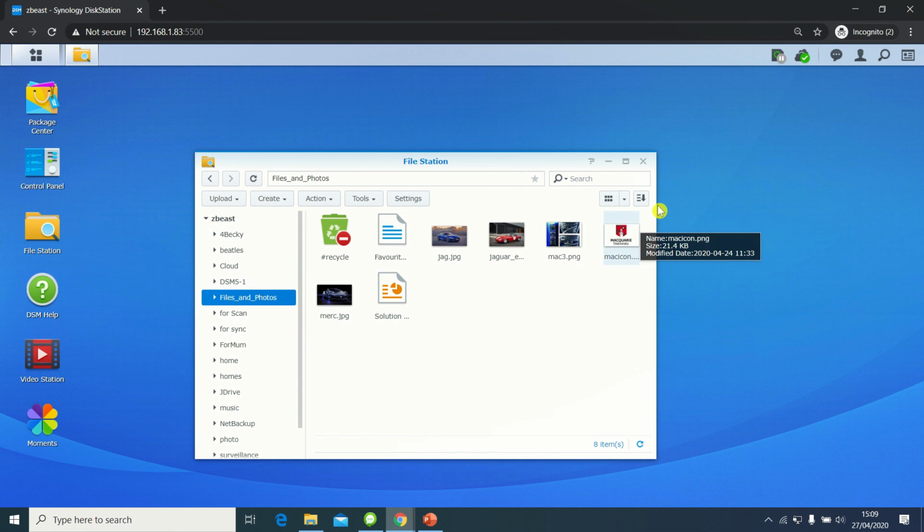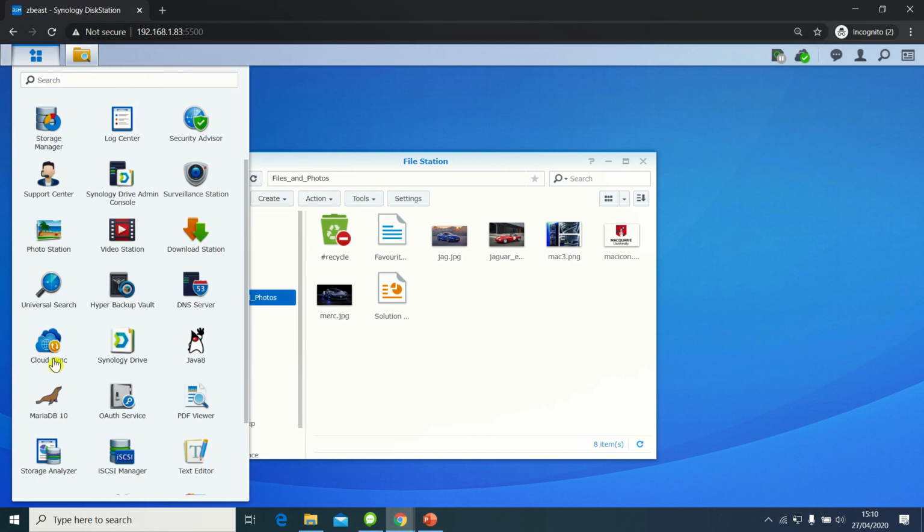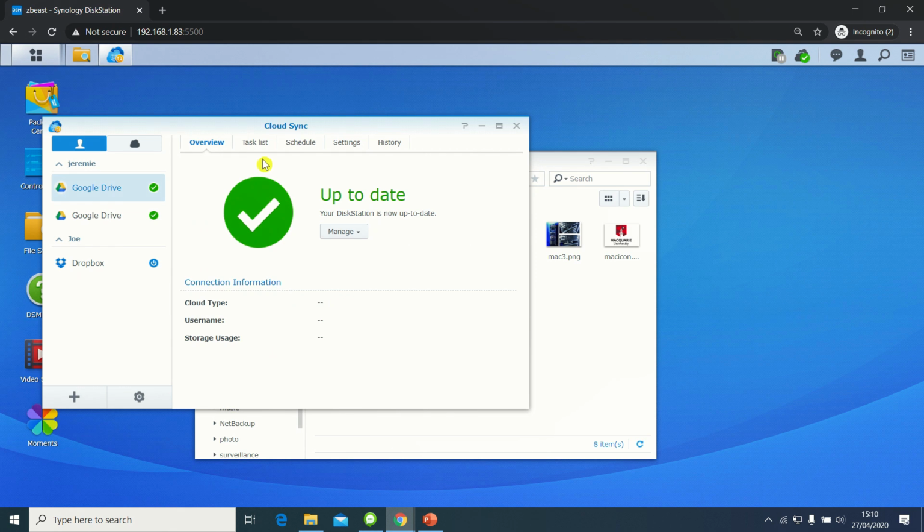If I go back to the DSM, I'm going to open Cloud Sync. There's a little widget there. You can just do some things like pausing and resuming the sync. You can launch it directly or just get access to the package from the regular apps list. There we go. So we launched Cloud Sync.